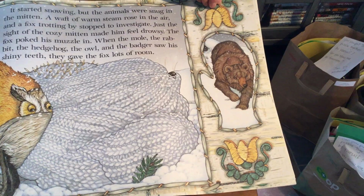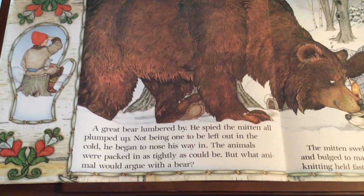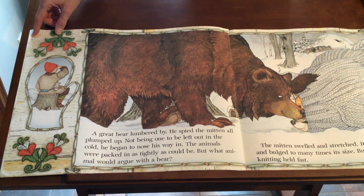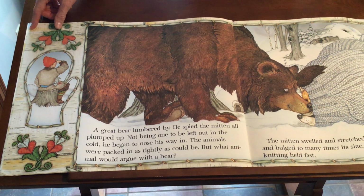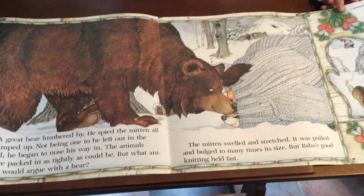What's next? A great bear lumbered by. He spied the mitten all plumped up. Not being one to be left out in the cold, he began to nose his way in. The animals were packed in as tightly as could be, but what animal would argue with a bear?